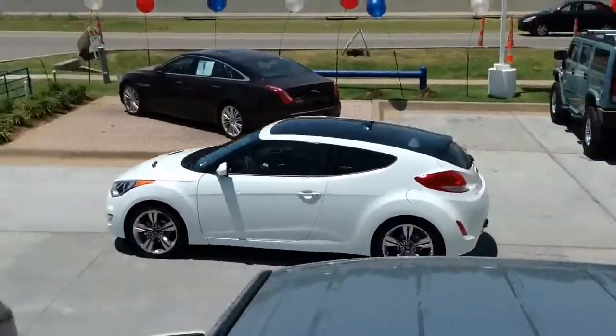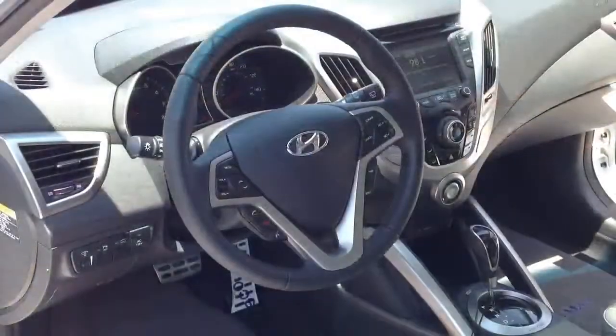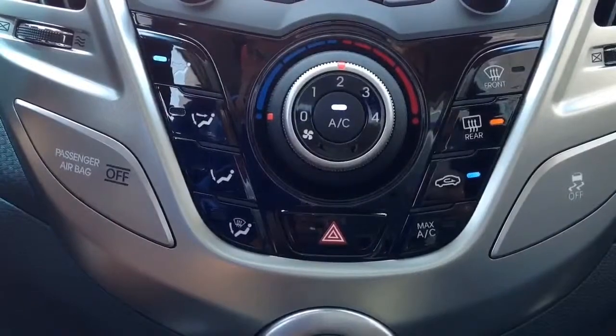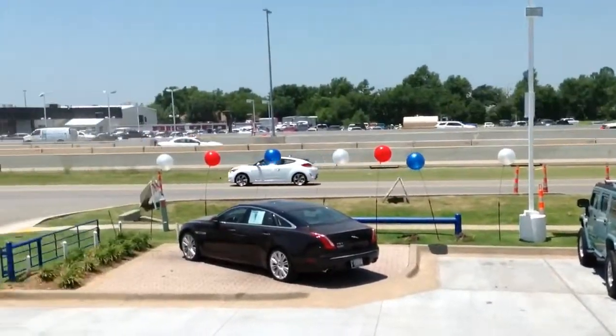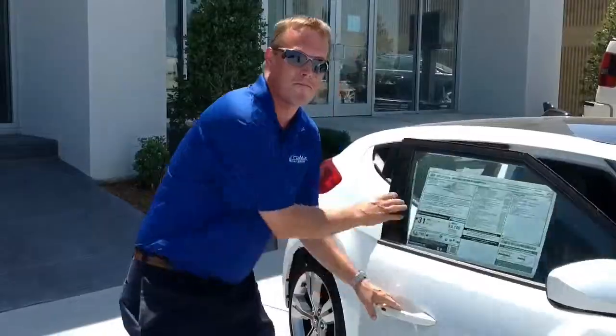Number one, what makes this car unique is how many cool technology bells and whistles that everybody wants and loves these days that they've got packed into a 40 mile per gallon car that doesn't cost $30,000, $40,000, $50,000. I want you to come on inside with me and take a look, and I'll show you how much this wonderful vehicle has to offer. Come on inside.